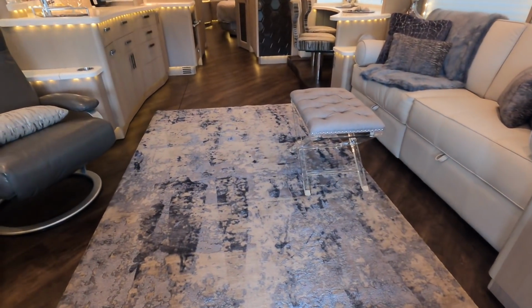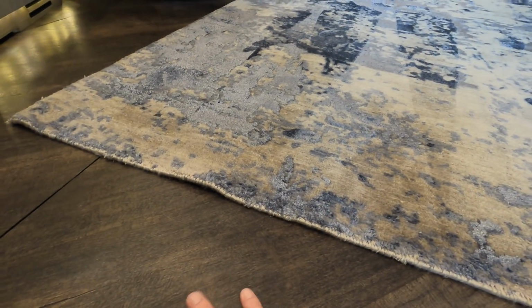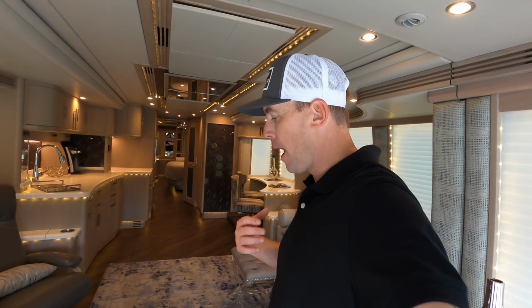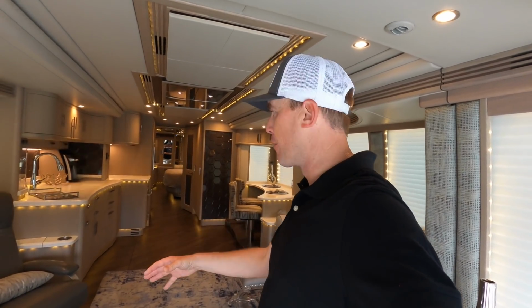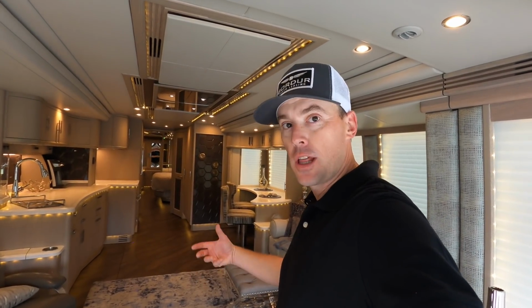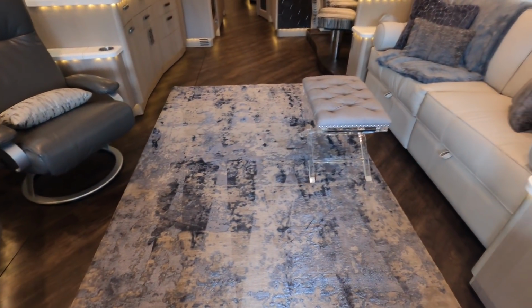So beautiful color on the floor here, and I like that it's not the high gloss. I've talked about in recent videos how I had high gloss floors put in my coach, and it's a little slick for my dog to run around. So anybody that might be a pet owner, I would recommend going with more of a matte finish like is in this coach. And they do have a beautiful rug down here.